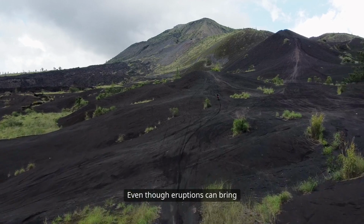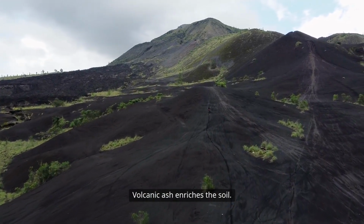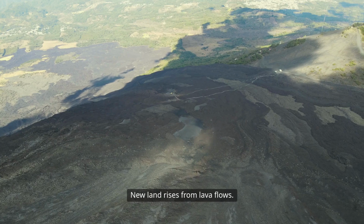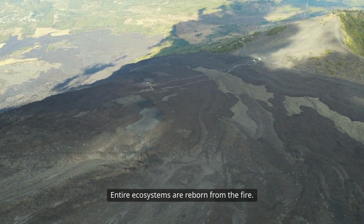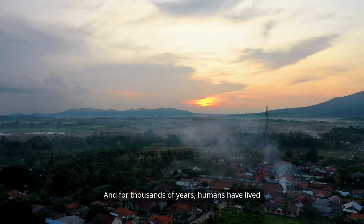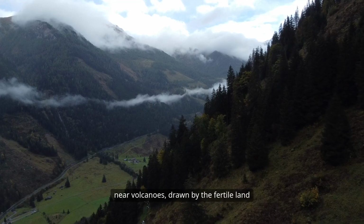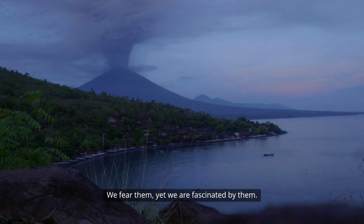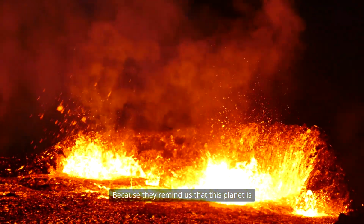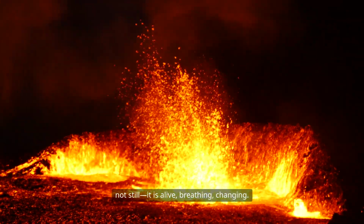Even though eruptions can bring destruction, they also bring life. Volcanic ash enriches the soil. New land rises from lava flows. Entire ecosystems are reborn from the fire. And for thousands of years, humans have lived near volcanoes, drawn by the fertile land and the mystery of these mighty mountains. We fear them, yet we are fascinated by them, because they remind us that this planet is not still. It is alive, breathing, changing.